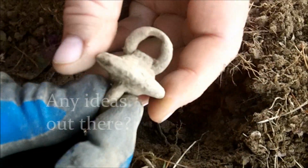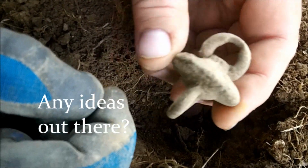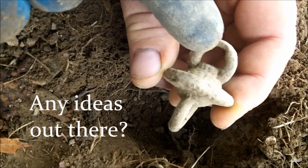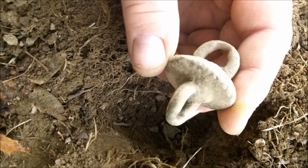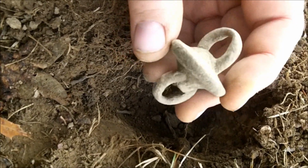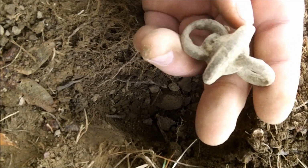Yeah, maybe it was something to pull. I don't know. It's really neat, though. Yeah, that'll be interesting to clean it out, see if there's anything on it. But look at the wear marks on it. I know. Somebody used that for a long time. That has definitely got some age to it. It seems familiar to me, but I just can't place it. Yeah. Very cool. Neat.